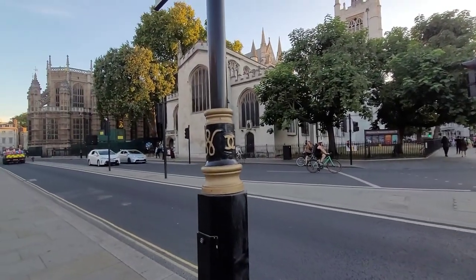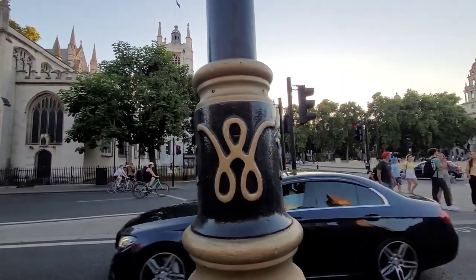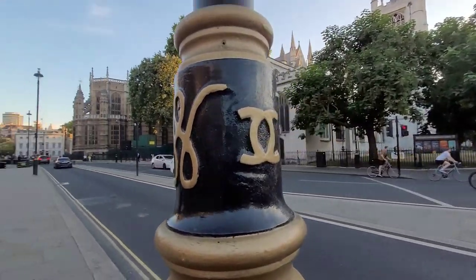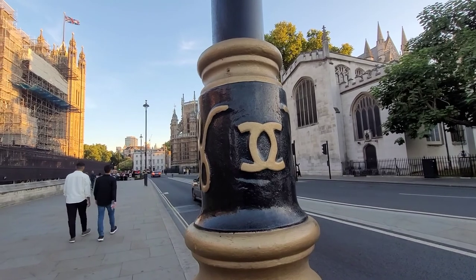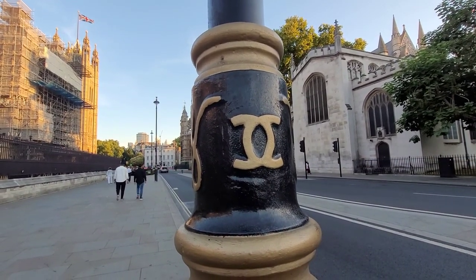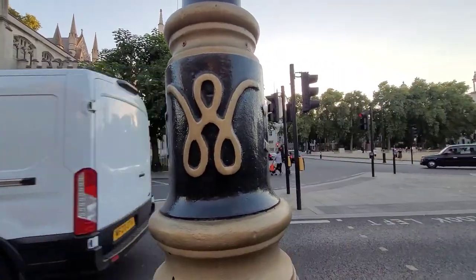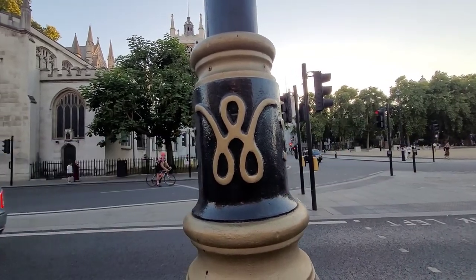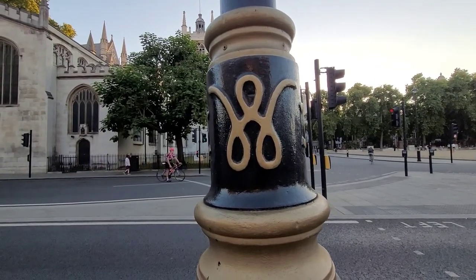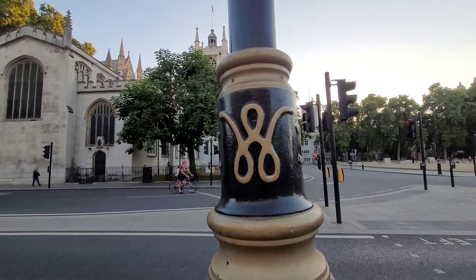Actually, while I'm here, I'm going to divert you to this. This squiggly W is the sign of the Duke of Westminster. And these crossed C's that look a lot like the logo to Chanel are maybe because it is related to Chanel. Now, in part one, I spoke a bit about the Grosvenor family, the Dukes of Westminster. They are the Grosvenors' eldest sons. So check out part one if you'd like to know a bit more about those.